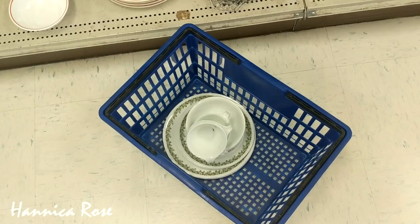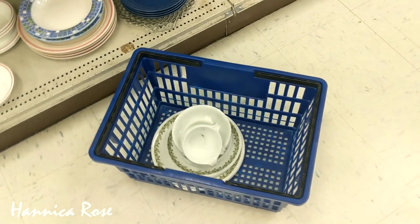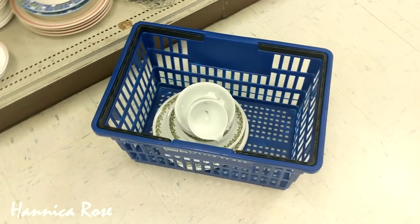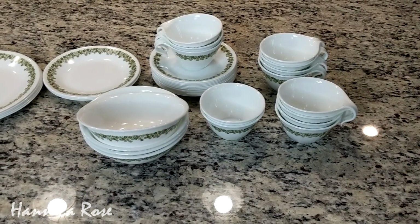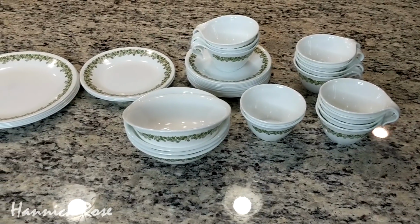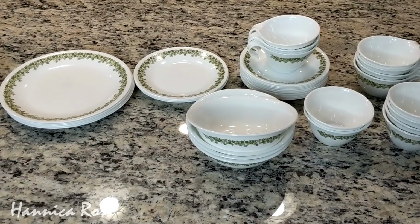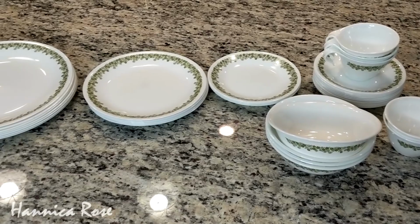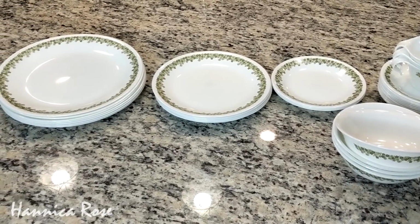Over the last 6 months, I have thrifted a lot of the vintage Corelle Spring Blossom dinnerware. I did find most of it on one trip, so it took about 3 separate trips for me to find everything that you see here, and I spent about $20 for all of it. As you can see, I have several of the teacups and the saucers. I also have some small dessert plates. I have some medium-sized plates. I have 4 bowls, and then I have a lot of the dinner plates. And I just love this pattern and I really enjoy using it.